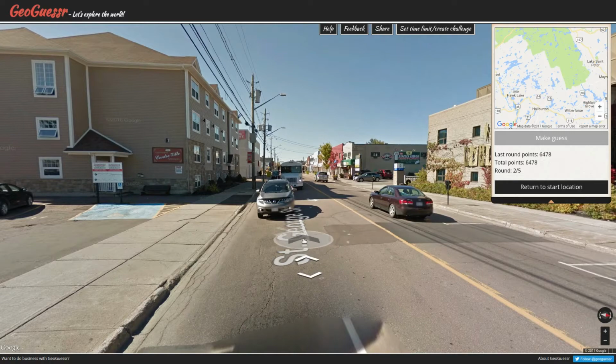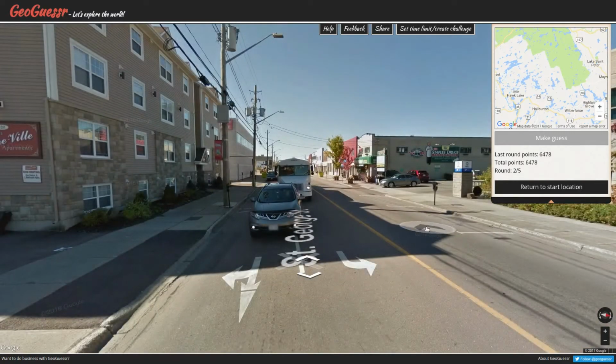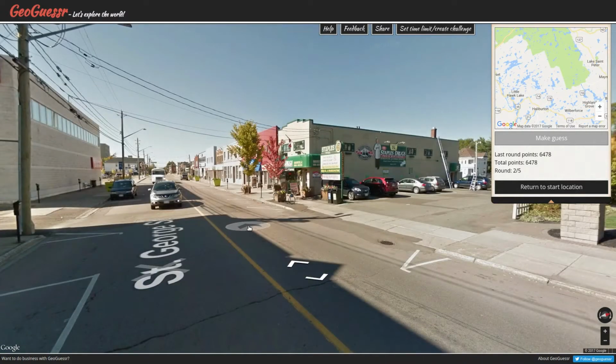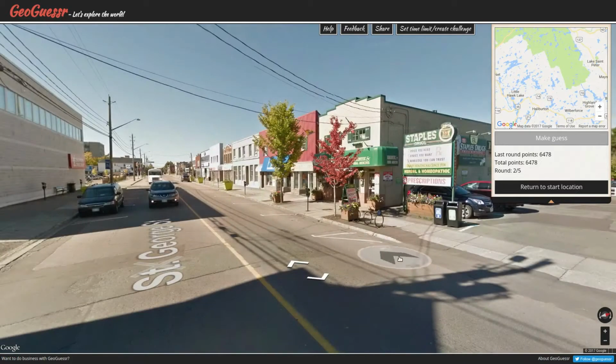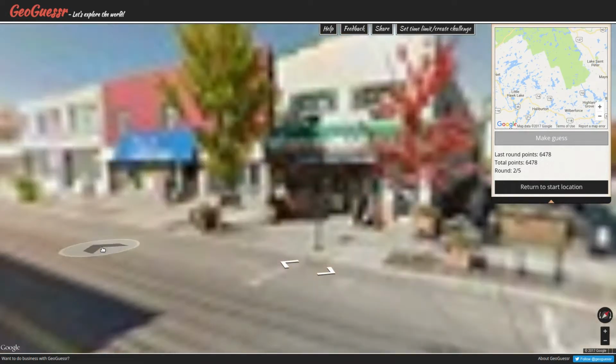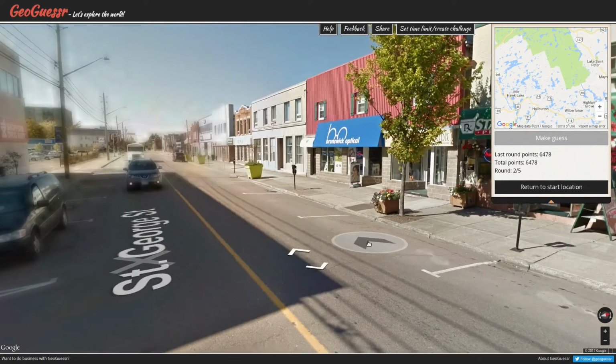License plates won't help. I don't know them at all. Don't slouch. Sit up straight. Take pride in your geoguessing. It's actually come quite a long ways from the original days.